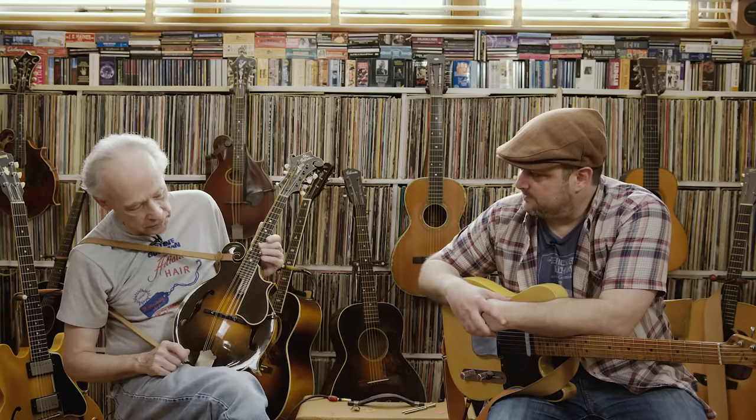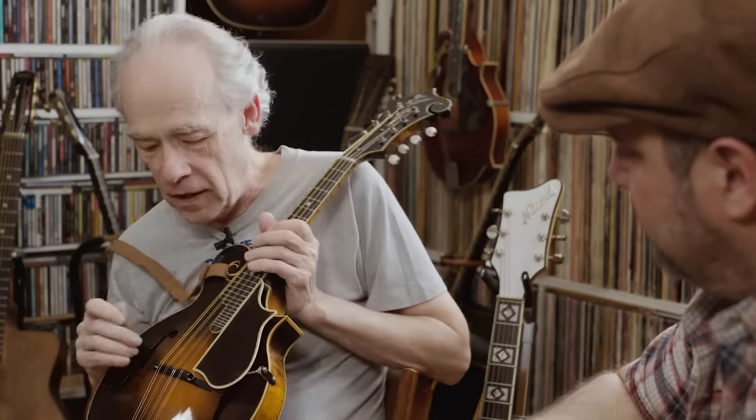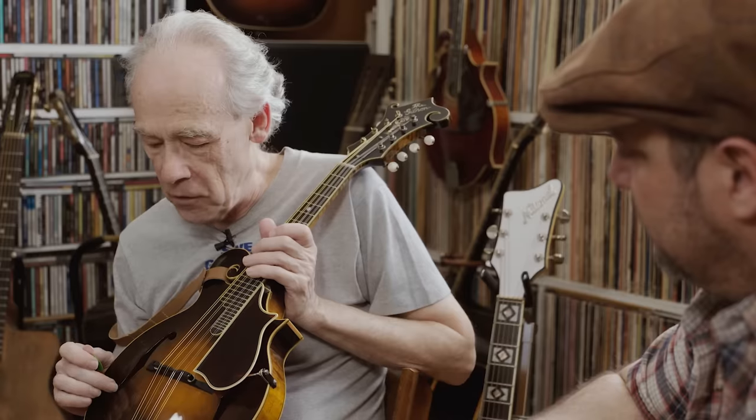But the gentleman, Mr. Lloyd Loar, who was at Gibson for four years in the early 20s, decided to take the principle of violin construction and apply it to other instruments. So he cut up violins and looked at the graduation. But at that time, the F-hole did not exist. These were the first instruments to use an F-hole. They were archtop guitars, but they had a round hole.